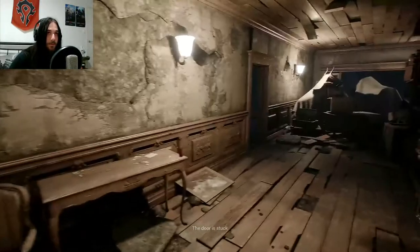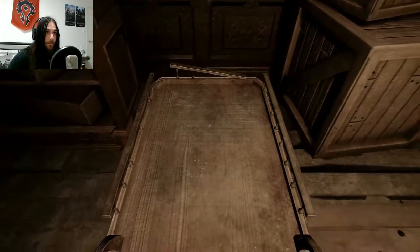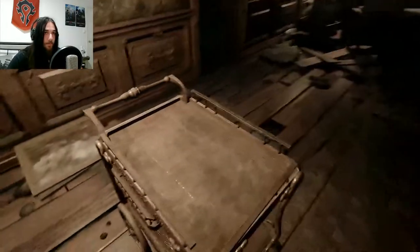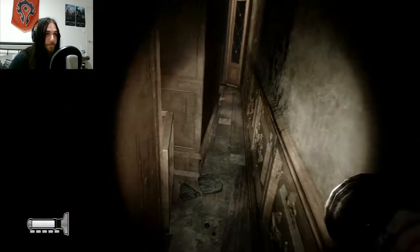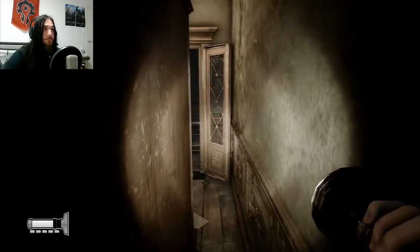It's a stuck door. Really? This is a thing? Why is this a thing? I now see what I could possibly use that for. Hopefully not messing my pants, because this looks like jump scare territory.